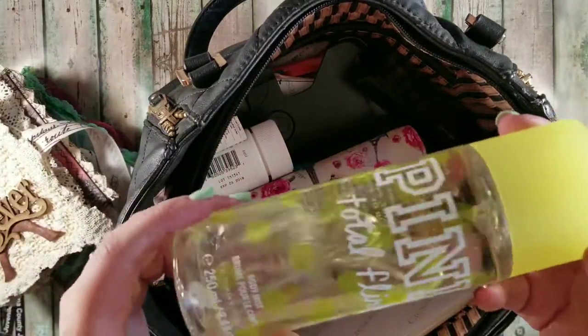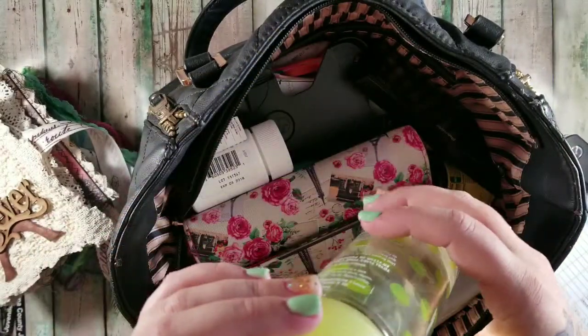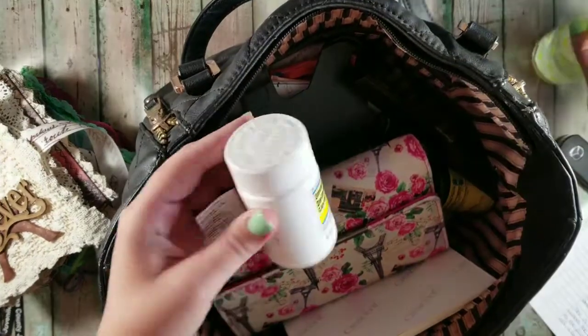Of course, what girl doesn't need her beautiful perfume? My lovely niece, when she moved in, gave this to me. Thank you so much. I really love it. It smells amazing. It's Total Flirt by Pink.